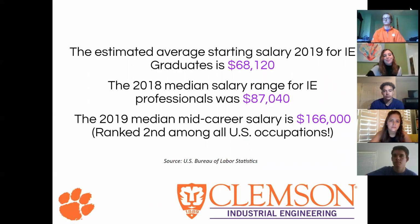So let's talk numbers, because I know that's what everyone likes to hear. The average starting salary for an IE graduate is about $70,000, a little bit less, but the median salary is about $87,000. So it only goes up from there. The median mid-career salary is $166,000, which is second among all U.S. occupations. It's growing in the last few years, so this is a little bit outdated, just by a year or so for some of them, but it just really shows that we're pretty valued.